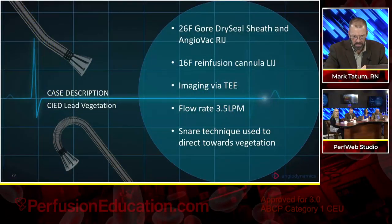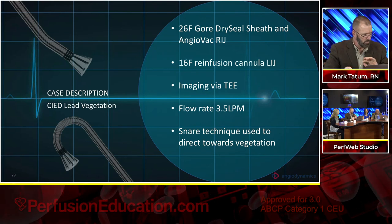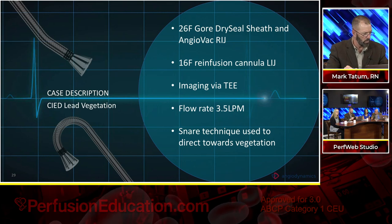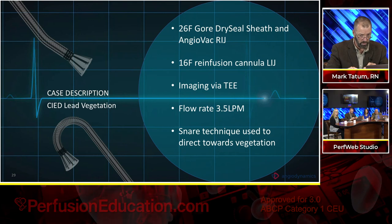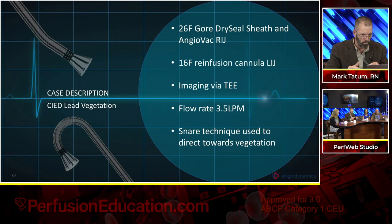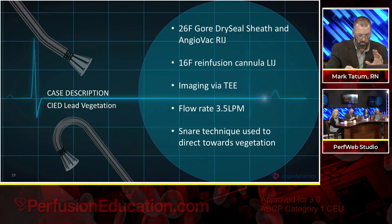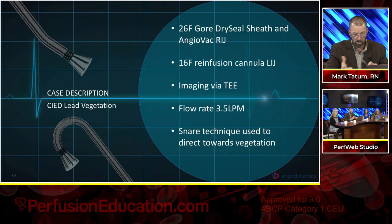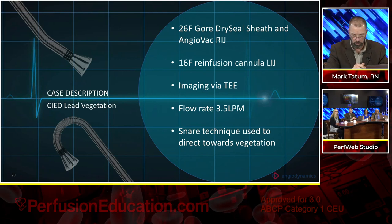All right, the snare technique used to direct towards the vegetation. The snare technique we used to use was really necessary with our second generation cannula, which we're going to go over in a couple of minutes. With our newer third generation cannula, which you've seen on all of our slides today, you can direct anywhere from about 45 degrees all the way to 180 degrees. As a result, we haven't needed to use those snares to direct the distal tip of the cannula like we used to. All right, next slide.